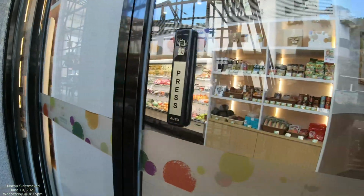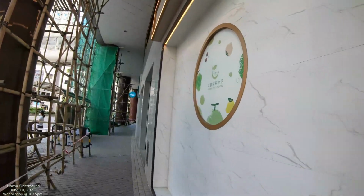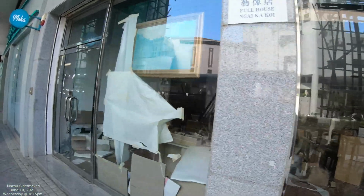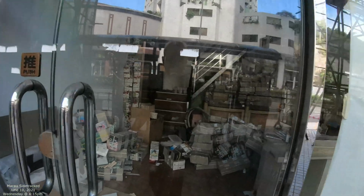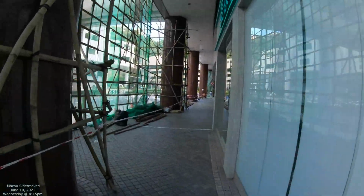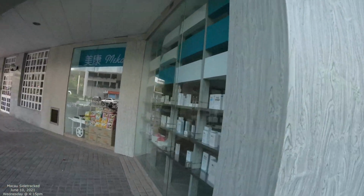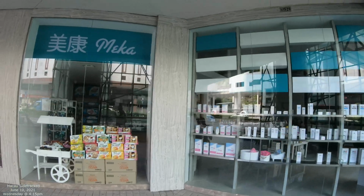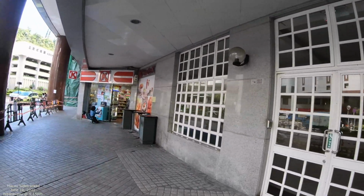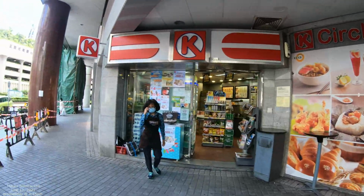No, this one looks like it's all fruits. Yeah, it's a store selling fruits. I think this one they're gonna do something new with it. Looks like it used to be Japanese comic books. That makes sense. I think there's a lot of families here, so a lot of kids, of course, want some comic books if they could get them. This one looks like maybe pharmaceuticals and diapers and snacks, and 7-Eleven. I know a bunch of people that hang out here. Good place to hang out.